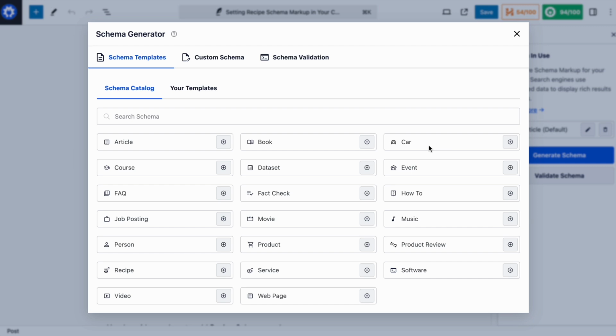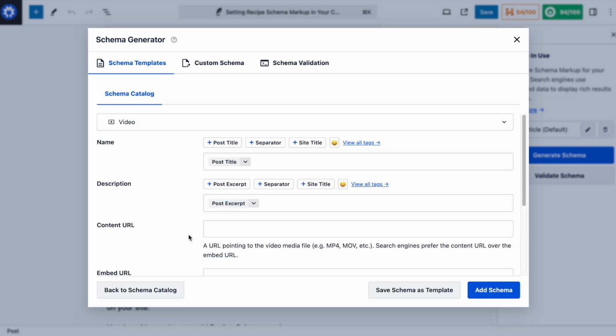If you were a car dealership website, you could input all the different details about the vehicles you have for sale and have that show up. But right now we are interested in video schema. So let's go ahead and click the plus sign here and add video schema to this page. So then whatever we put in this form here with these fields that we fill out, All-in-One SEO will take that and automatically create properly formatted schema data.